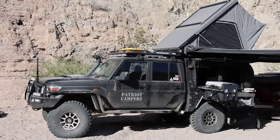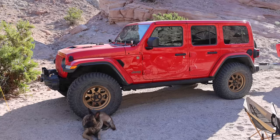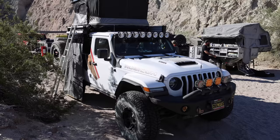And so what I want to do is walk you around camp. I'm going to give you a little update on the Jeep. Marco's here, we'll talk to him. He's got something really interesting in the camp kitchen. And then we're going to talk to Justin from Patriot Campers and talk about the vehicles that he's brought. I think you guys are really going to enjoy this little walk around.